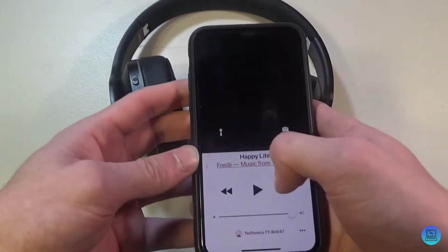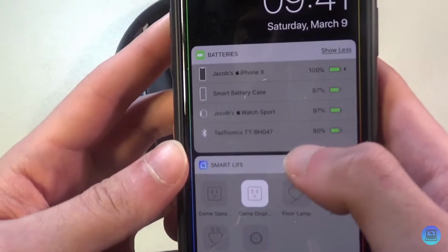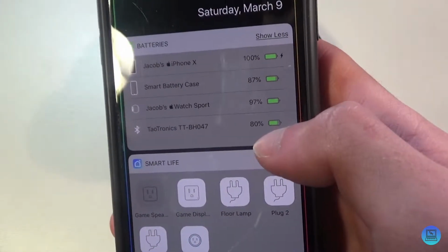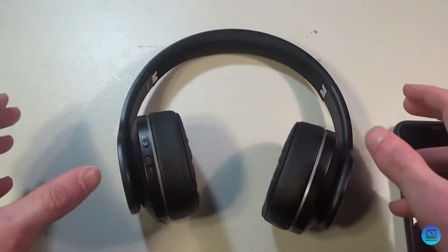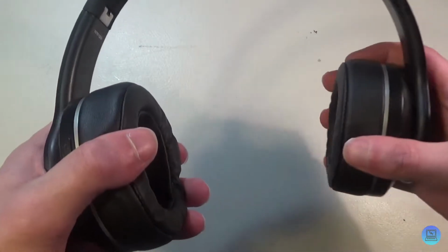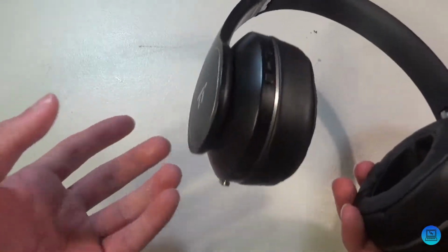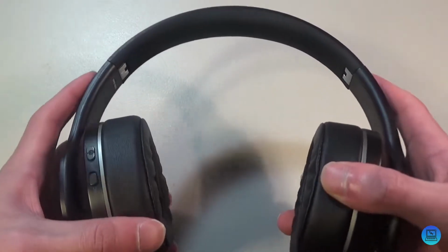This is a pretty decent pair of headphones, and one thing I want to point out is that they do show up in the battery tab on iOS devices, but you can see right here we have 80% on the headphones. And the headphones themselves, I don't think I mentioned this, are very comfortable to use. I'm the kind of person that will use them on both ears for a short period of time and then take the right ear off and only use the left ear, because sometimes I like to hear what other people are saying, other times I genuinely don't care.